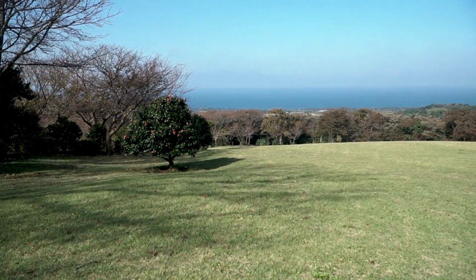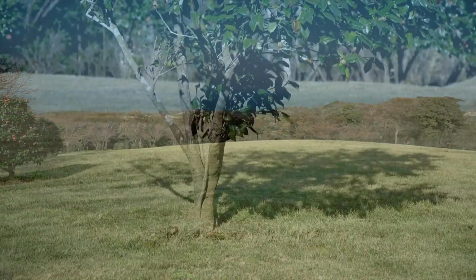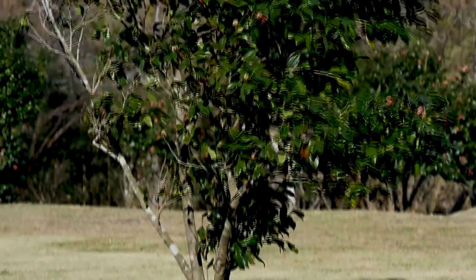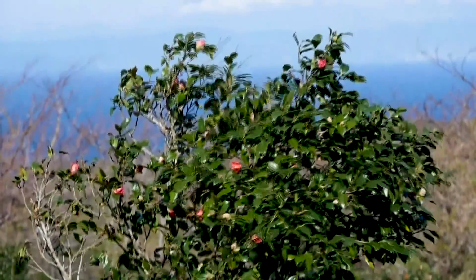Well, I'm still not absolutely sure how camellias arrived on Oshima, but I've learnt an awful lot about how they're grown and used here, how the tsubaki heritage is being preserved and carried on into the future.